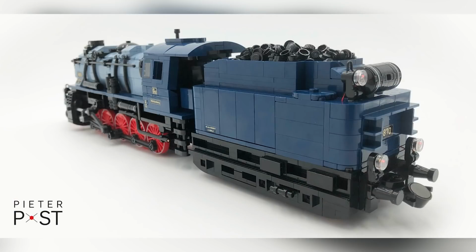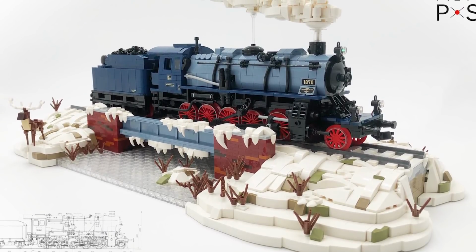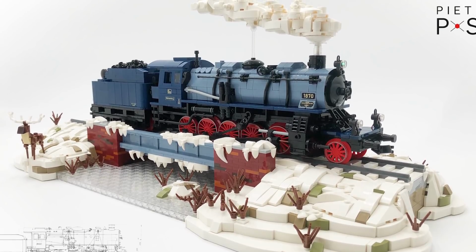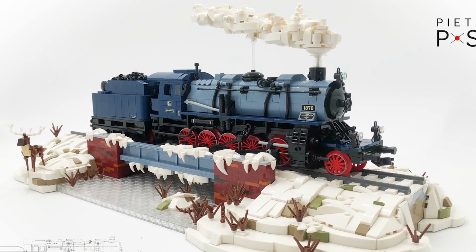The bent flexi tubes all serve wonderful specific purposes, and the scene itself just feels magical with all of the snow that's covering the small bridge, frozen over lake, a deer, and even the steam coming from the stack at the top feels a bit more animate and a bit more bulgy and lifelike.